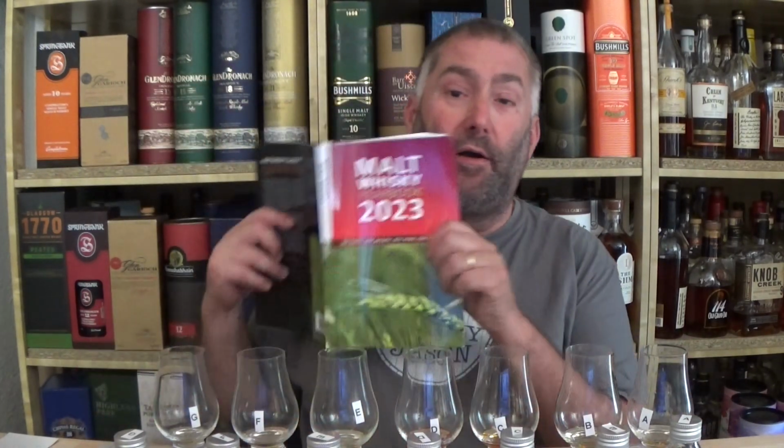So, interesting enough, on the press release that I have here, there is no mention whatsoever about these whiskeys on the Tomintoul website. So if we go over my nice little book here, we have our Malt Whiskey Yearbook 2023. We have Tomintoul. We have 3.3 million liters.